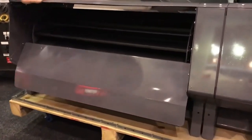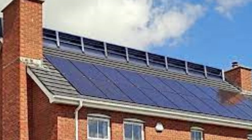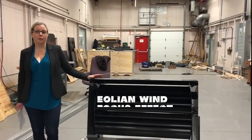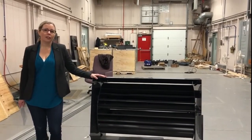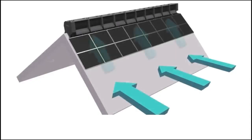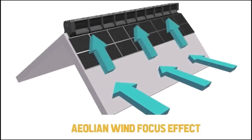No, it's designed to be your rooftop companion. The cool part? It seamlessly blends with the design of your house. But what really makes it stand out is its ability to use something called the Aeolian wind focus effect to give you a whopping 220% more energy. Let's break down this wind focus effect because it's the secret sauce of the RidgeBlade.